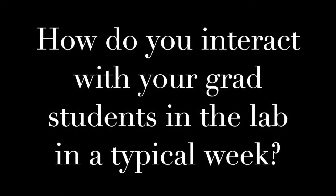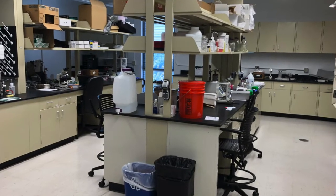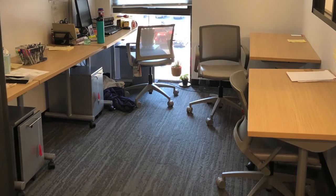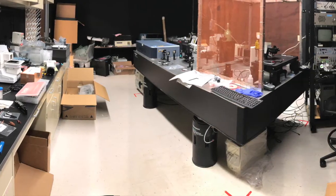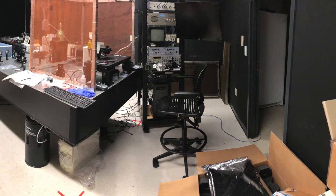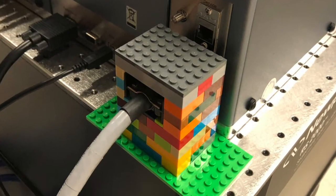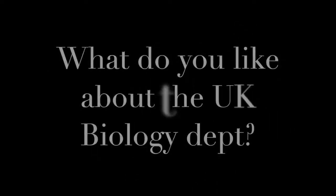So in terms of communicating with my grad students, we have lab meetings every couple weeks. We use Trello a lot for communicating the nuts and bolts of projects, and lots of informal meetings. And in the beginning, I do a lot of hands-on training for learning how to do experiments. There's a lot of organic, unforced socializing that goes on in this department.